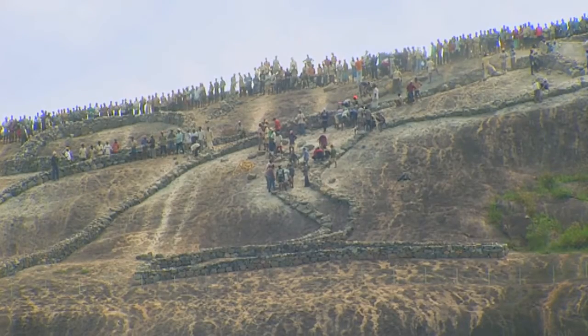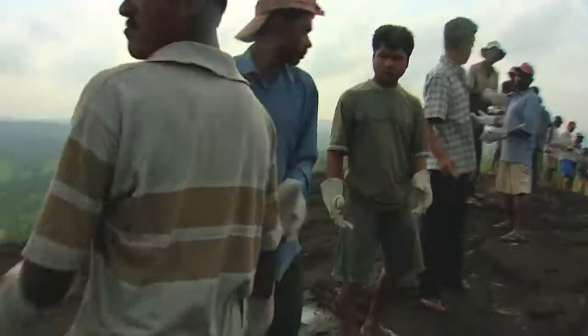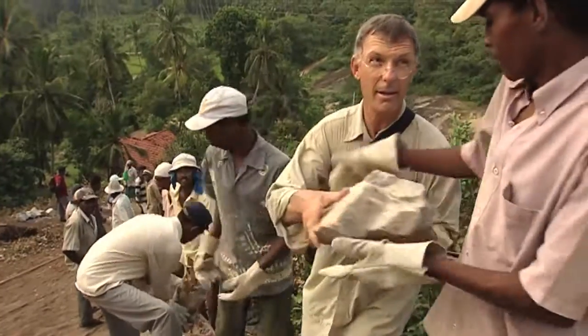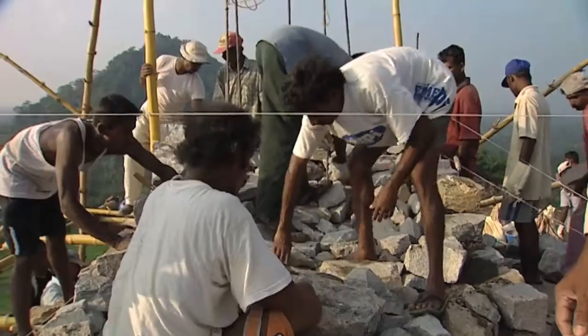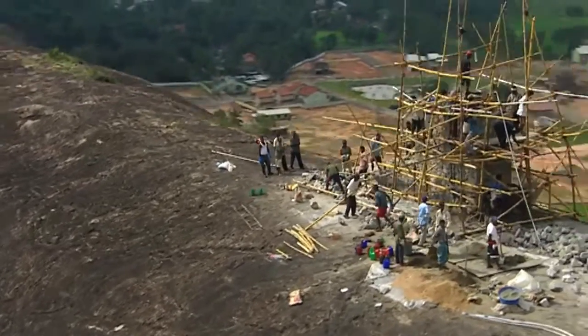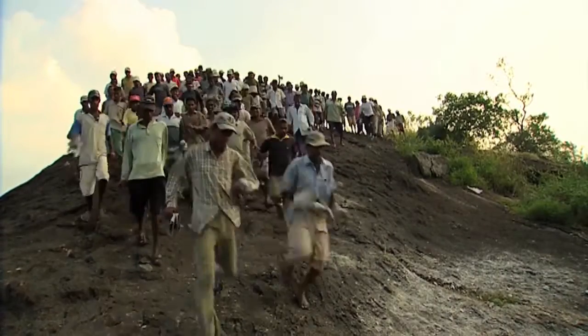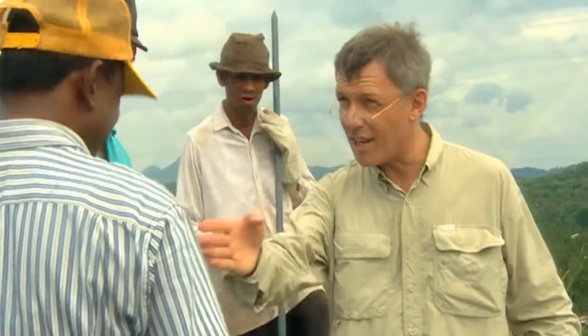What we are building here is an idea. So we're not building a building, we're creating an idea. There's two on this face and two on this face, and we just keep going till we finish. And the work is really good, straight, very good.